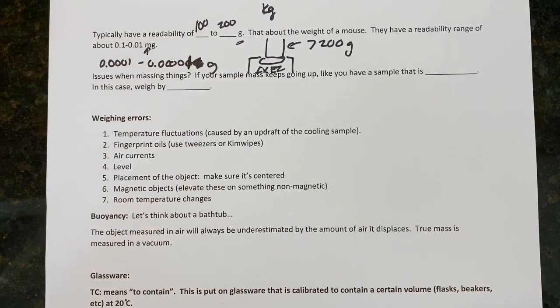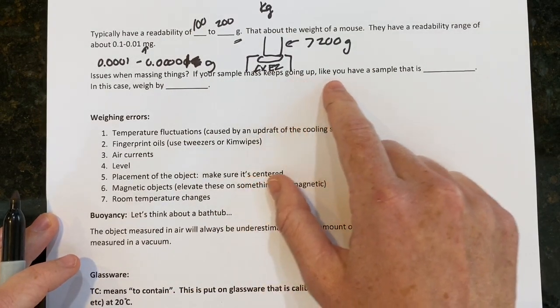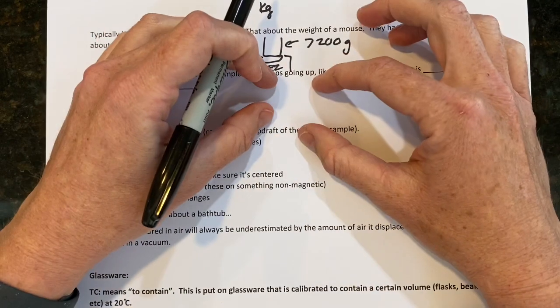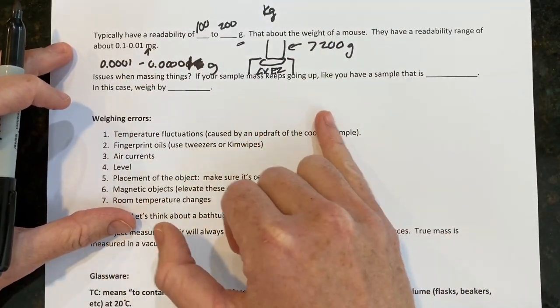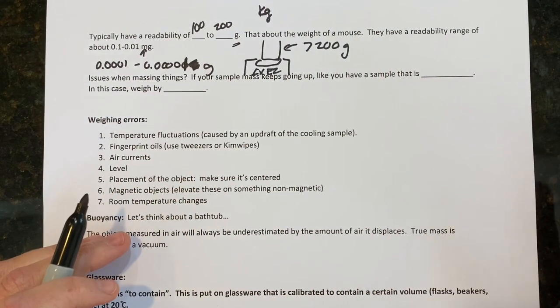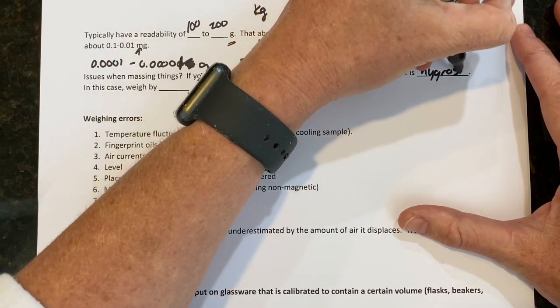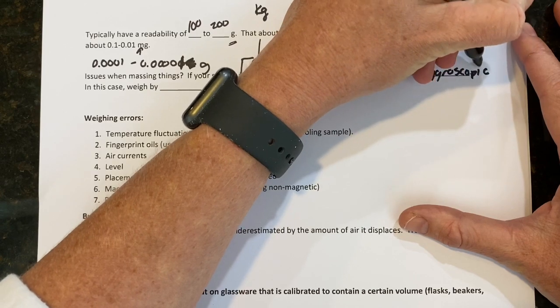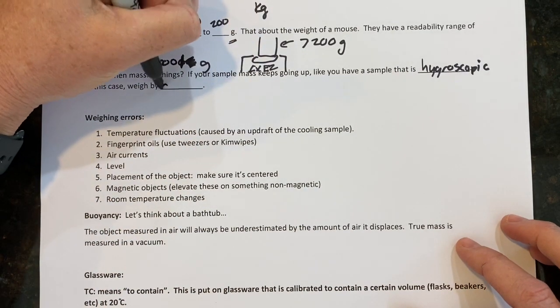Another case that's actually very common, and you've probably dealt with this at some point, is your mass might keep going up. If you put your sample on top of an analytical balance and the mass goes up by like 0.1 grams, another 0.1 grams, another 0.1 grams, it's just going up and up and up, you probably have a sample that is hygroscopic. In other words, it's just soaking up water. And we'll actually talk about desiccants, which are hygroscopic as well, in a little bit. But what that means is soaking up water from the atmosphere. In this case, you want to weigh by difference.